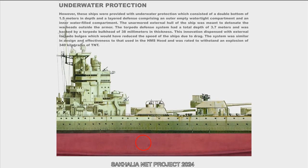However, these ships were provided with underwater protection which consisted of a double bottom of 1.5 meters in depth and a layered defense comprising an outer empty watertight compartment and an inner water-filled compartment. The unarmored external hull of the ship was meant to detonate the warheads outside the armor.